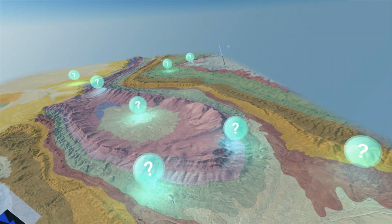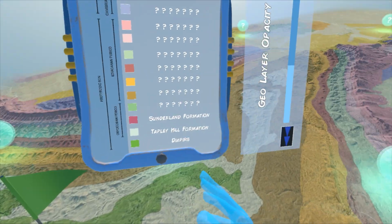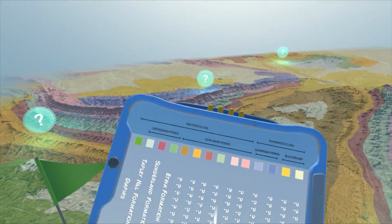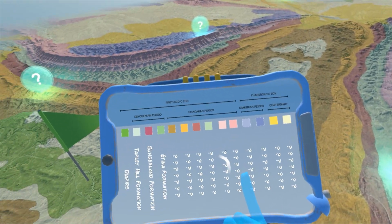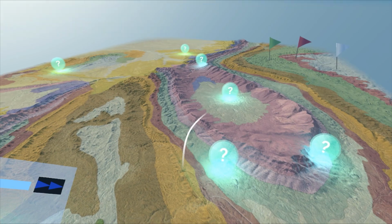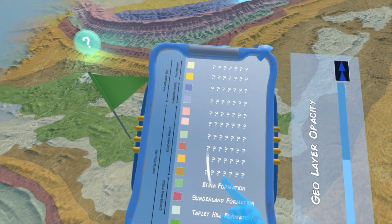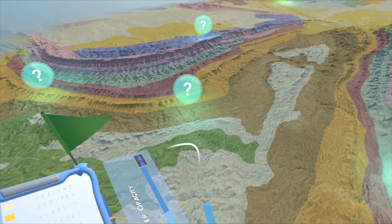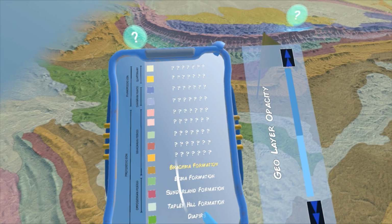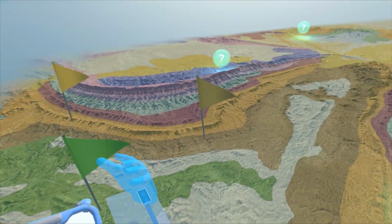Tapley Hill Formation. Then it's the pink one. Sunderland Formation. The geology is amazing. I love geology. Athena Formation. Like this, it tells us about the different layers of rock. It tells us about the different ages, but it doesn't tell us any more than that. I'm not getting anything other than an age and a relative age. Then we are Earthy Brown. Is that one? Burkina Formation. ABC Range Quartzite. Then the pink.